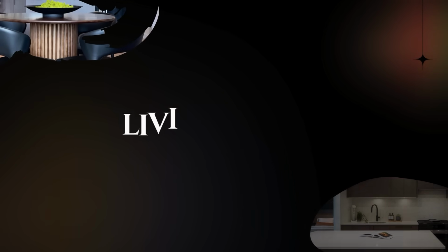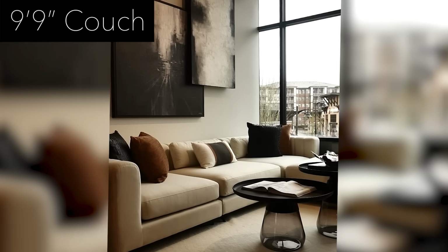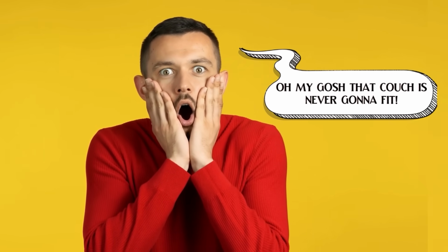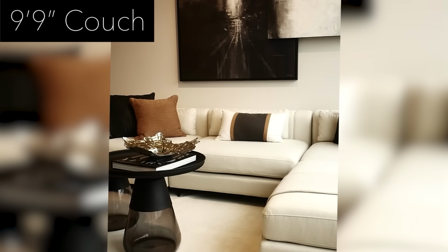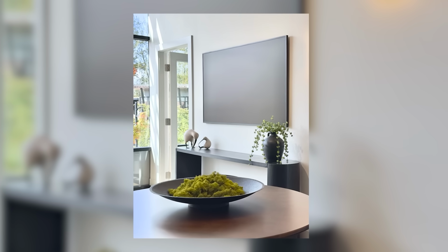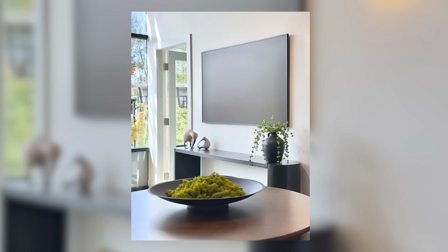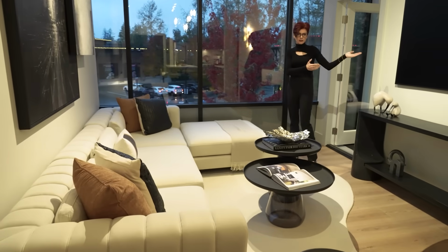If you come into the living room, which of course is only half a step away, this couch is actually massive. Normally, if you're going into a small apartment, you're like, oh my gosh, that couch is never gonna fit. I may have actually said that to our drafter about 6 times, but I wanted to maximize the length because of where the TV is in the space. Usually people will get a couch that's much shorter than this, and now they're stuck over here and they don't actually have good viewing to their television.